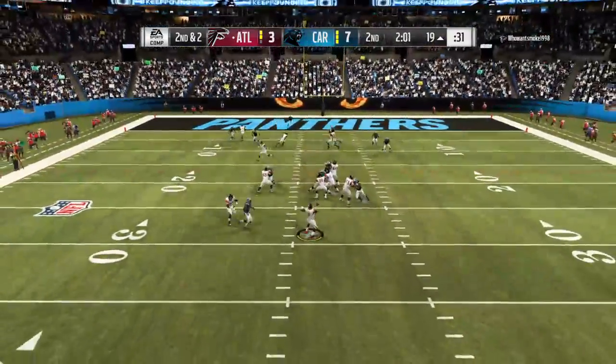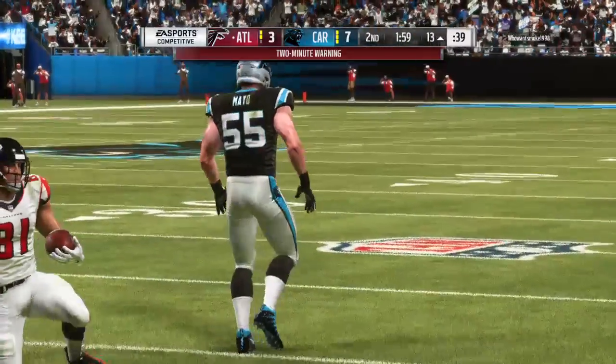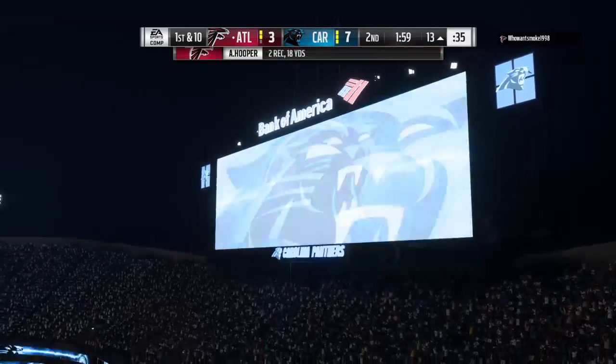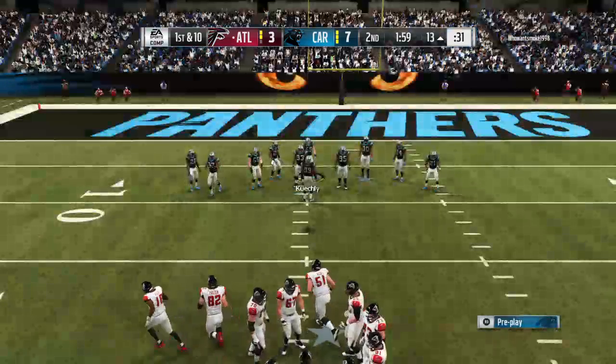On 2nd down, here's Ryan. Quick hitter here, it's complete. A minute 59 to go in the 1st half. Back with more from Charlotte after this.